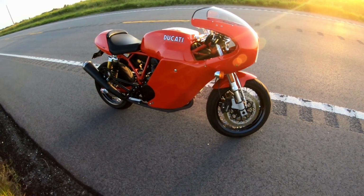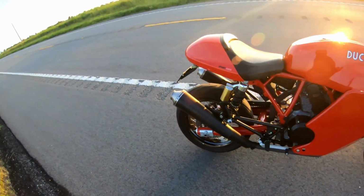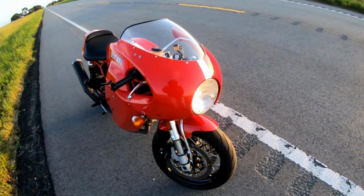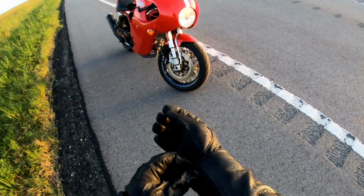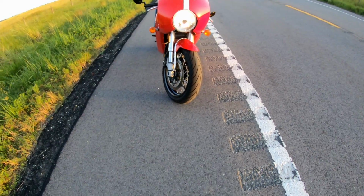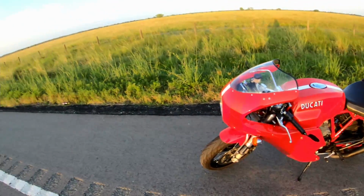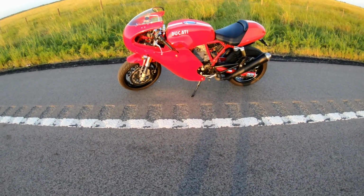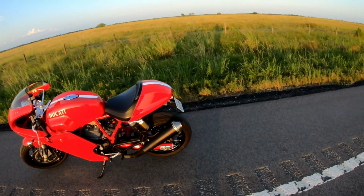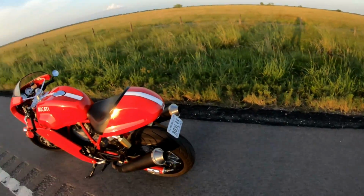So here, guys, is a very basic walk around of the new Ducati Sport Classic 1000S. New to me anyway. Let me know what you guys think. I love this thing. That color, man, is bananas. It's crazy. Doesn't that look cool? I think it's so cool. I've never had a red motorcycle, and this one just looks cool.